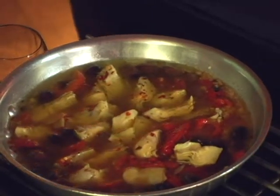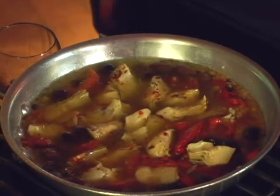So what we're going to do here is I'm going to let this simmer. We're going to let our tortellini cook. While all that's going, we're going to go to a commercial. I'm going to bring my brother out. He's going to show us how to put this nice berry dessert together. And then we'll go back, we'll plate this up, and we'll eat.